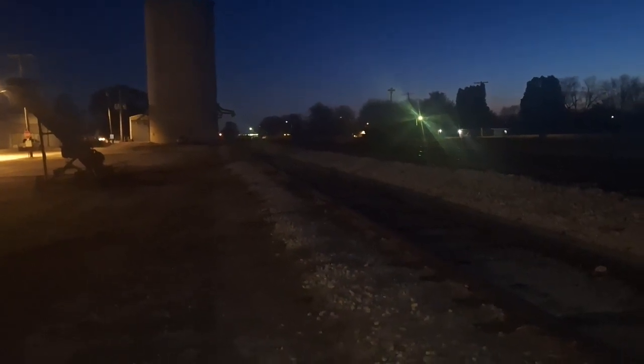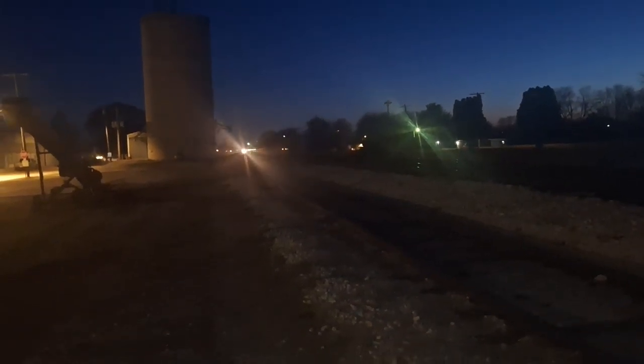And there it goes. The DPU, CN SD70M-2, 8859. It's pretty cool with the two pre-produced ES40DC Duo, 5317 and 5228. That was pretty cool.